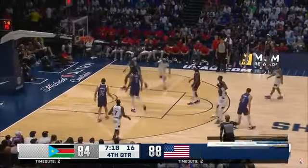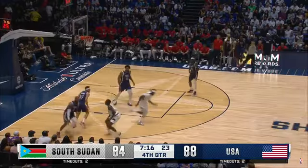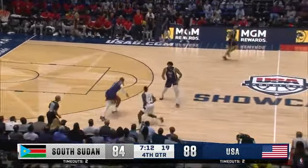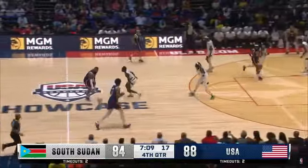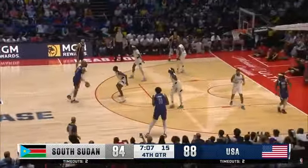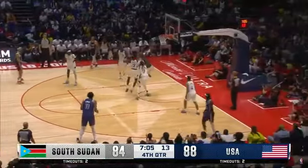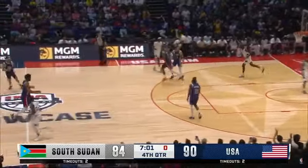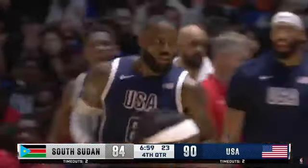Jock looking for another. That's short. Booker the rebound. Bull trying to stand up LeBron James. James taking on the challenge. On the drive. Oh, showing it all. Depth with the left.